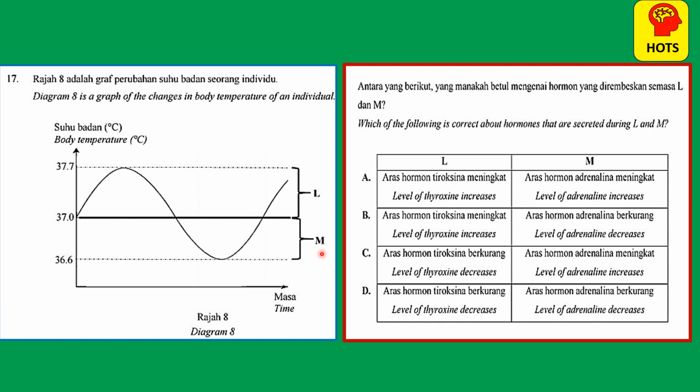All right, now let's look at M. In this phase, the body of the person is feeling colder, correct? So what happens? Is adrenaline increased or decreased? Will the body produce more adrenaline from the adrenal glands or less? We know that adrenaline has the effect of increasing the metabolic rate also. So when a person is cold, he needs to increase his metabolic rate to produce more heat energy. So in this case, C will be the answer.